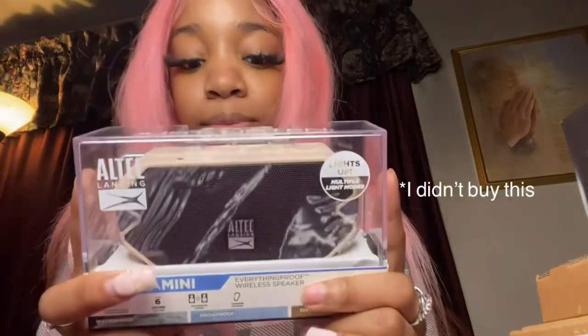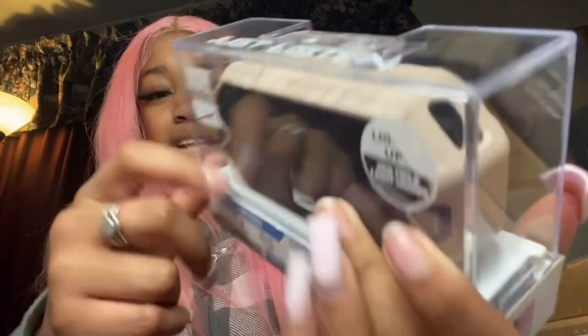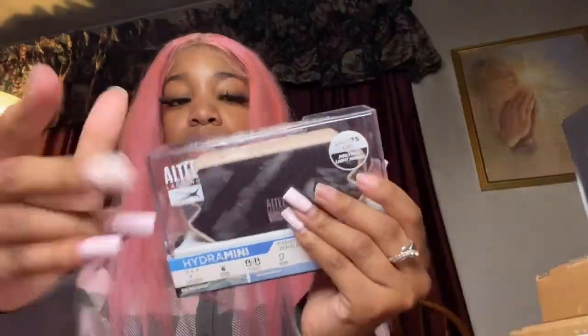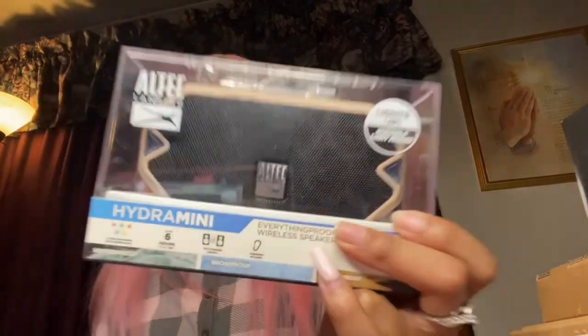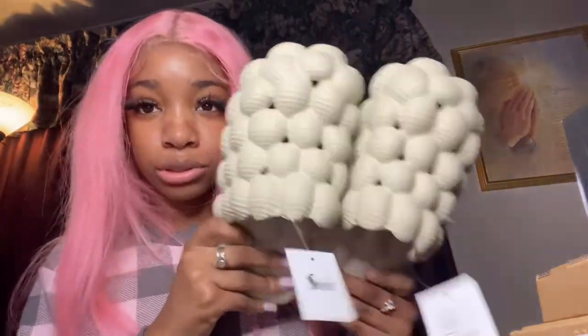Yes, ma'am. And then I got me a portable speaker. This is the cutest thing ever. It's a wireless speaker. It's pink around the edges kind of. It's like a peachy pinkish color. It is super cute. I haven't even tried it out yet, but I'm sure it's loud. And it's also waterproof, snowproof, and dirtproof. So yeah.